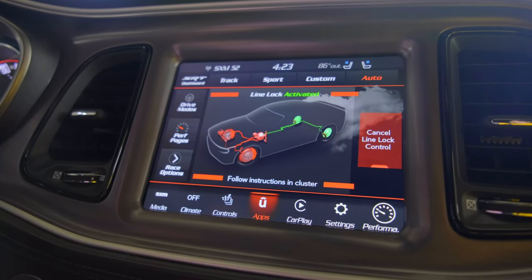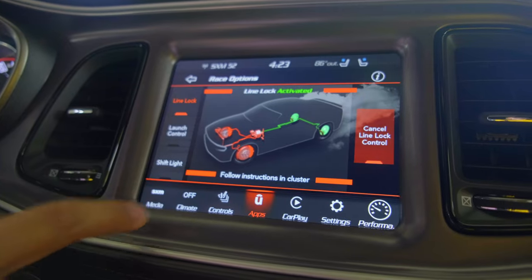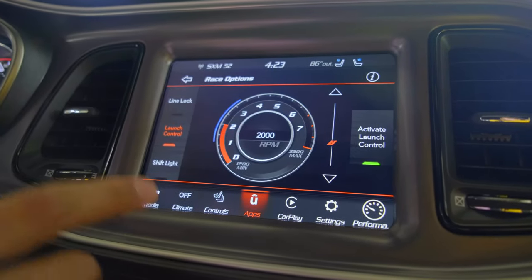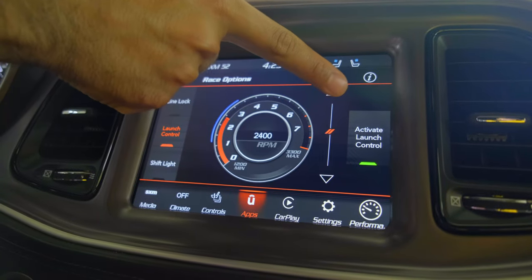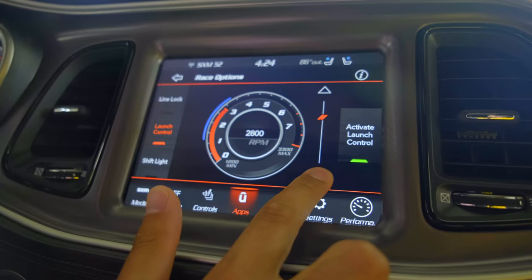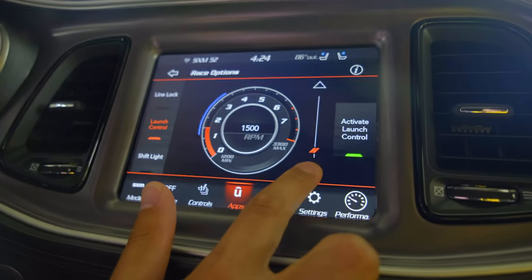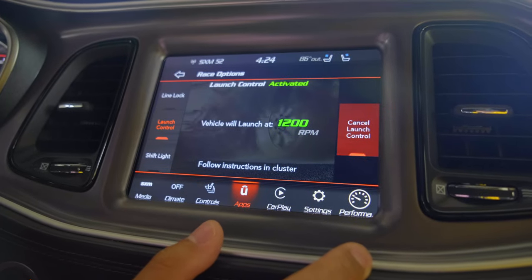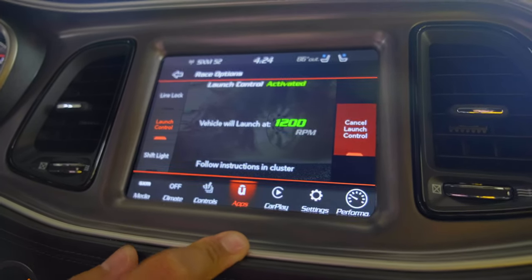You also have line lock, which is a really easy way of making your car do burnouts on demand. Basically, it just locks up the front brakes and your rear wheels are just free to spin with as much power as you're willing to give them. Launch control is also really cool. It can really help you get those perfect starts without having to use your left foot to modulate the brake pedal. You'll just get a perfect launch every single time.